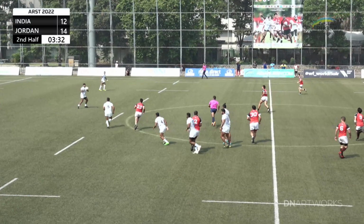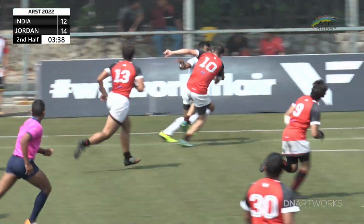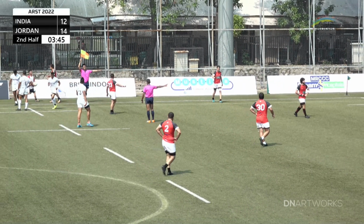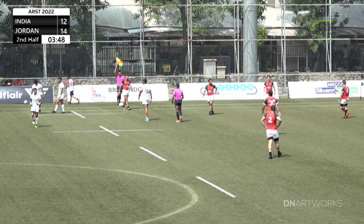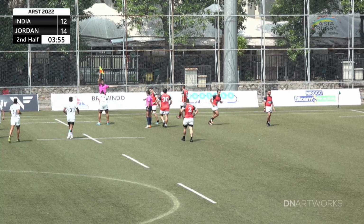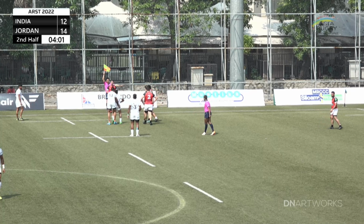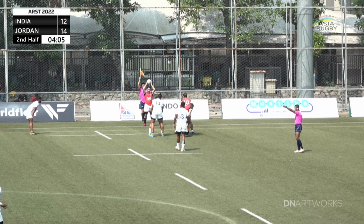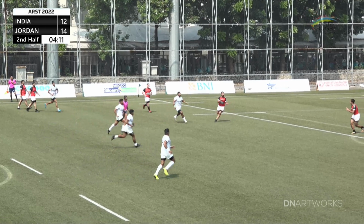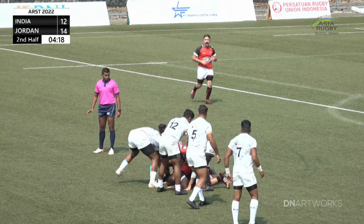That's a big push from Jordan, but India win the scrum nonetheless. India now on the halfway line. India's number 7 takes them on, but that's good defense from Jordan into touch. Good line out win there to Jordan. Working it off there, 22. Jordan finds a gap, but it closed quickly from good defense of India.